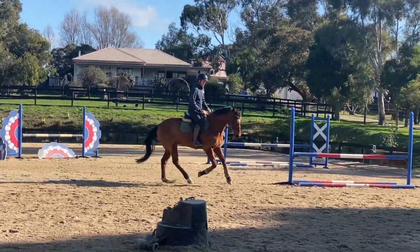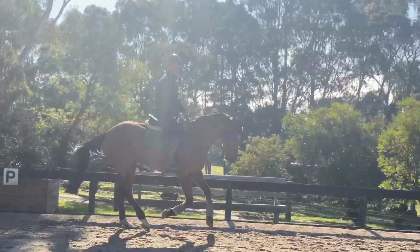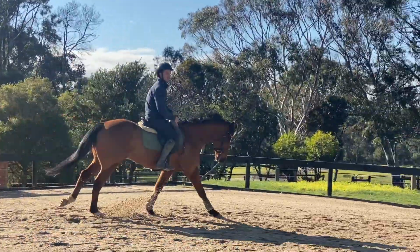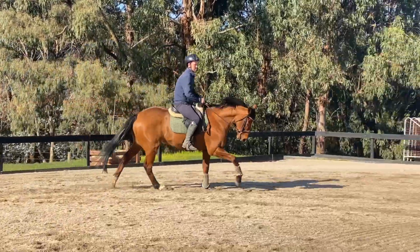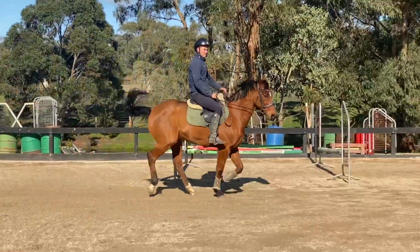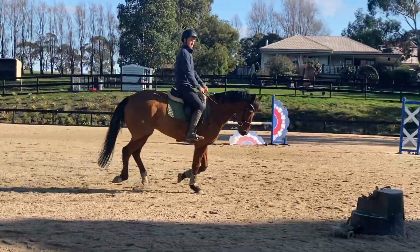Excellent. One more lap, I reckon. It's a little bit glary here today, so we're just going to do a little extra cantering here in case it's not picking up as well for you guys to see. I've got sunnies on, but this is a bit of a tight turn with the bounces there.